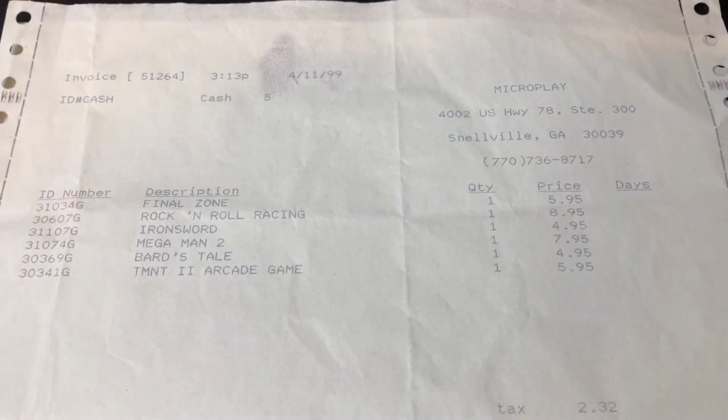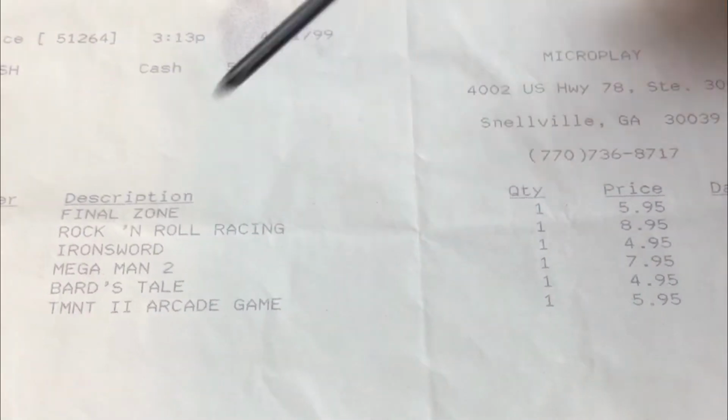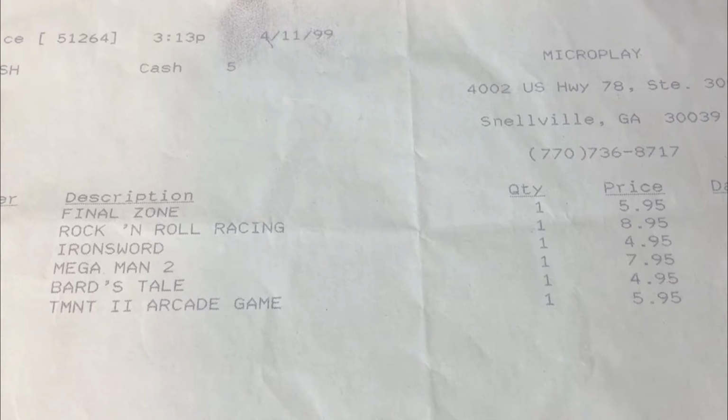So bringing it on home here in the second half of the invoice, we've got Mega Man 2 coming in at $7.95 for cart and manual. I'd say that's probably pretty good by today's standards. Mega Man 2 is not rare. There's plenty of them out there, but it's also not going to be a cheap game because it's a great game. At least that's my prediction.